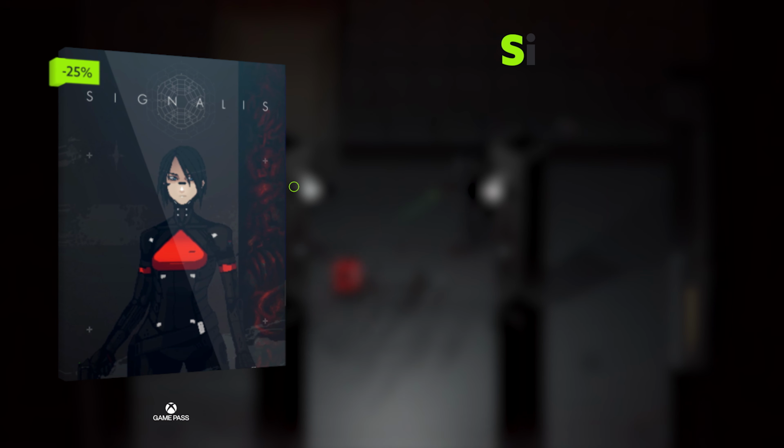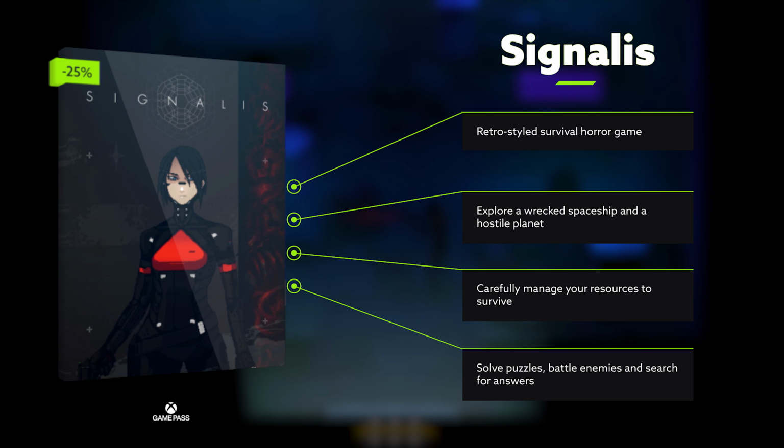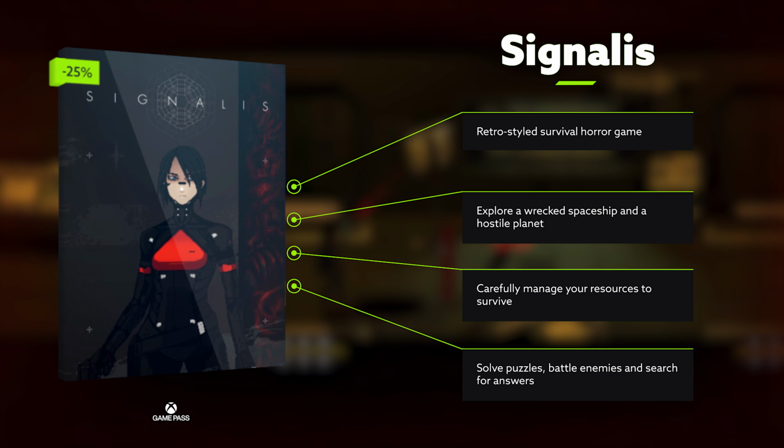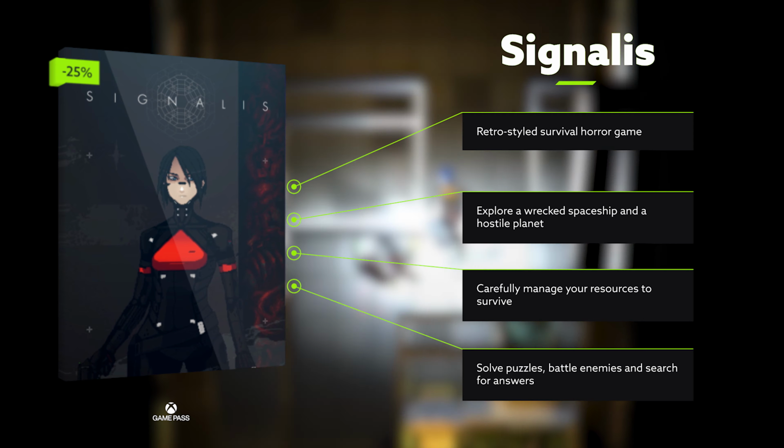All in all, it's a spine-tingling experience that draws on everything from H.P. Lovecraft to David Lynch to freak the player out. And it's now 25% off too.